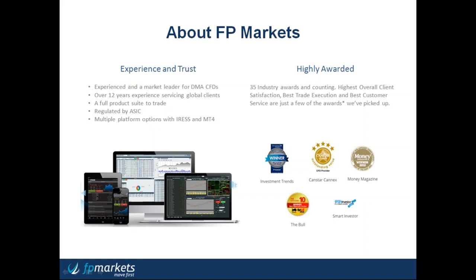One of the things that we specialize in is direct market access CFDs. That means you can trade over 10,000 individual stocks across 7 different exchanges, whether it's local Australian ASX stocks, US equities, Hong Kong, Singapore, we've pretty much got the whole gamut there. We've built a heritage on DMA execution, which means all your trades are hedged when you're trading exchange traded products like direct market access CFDs, equities and futures.